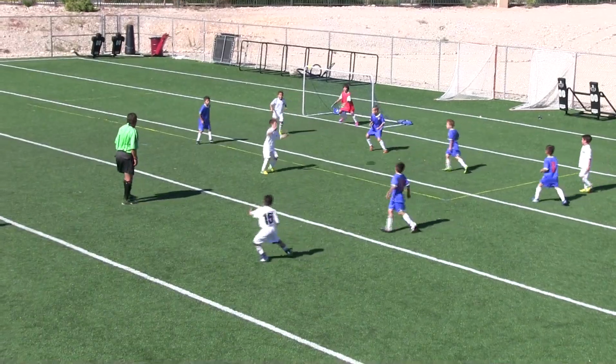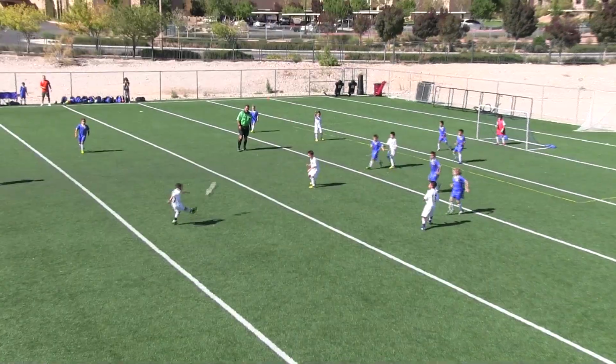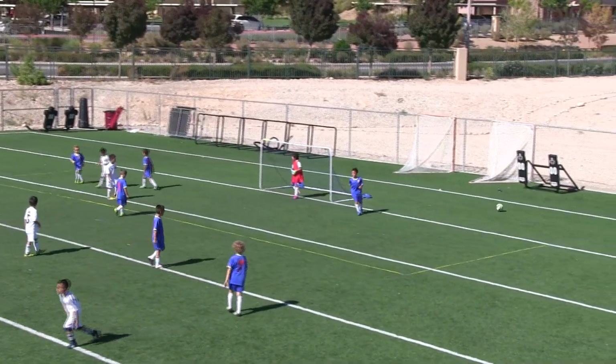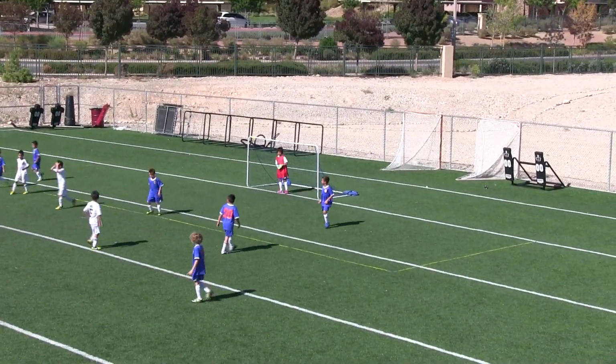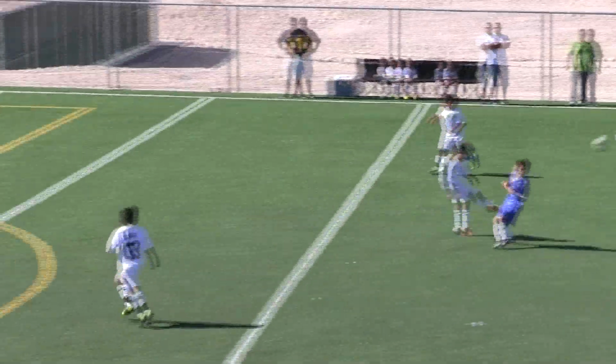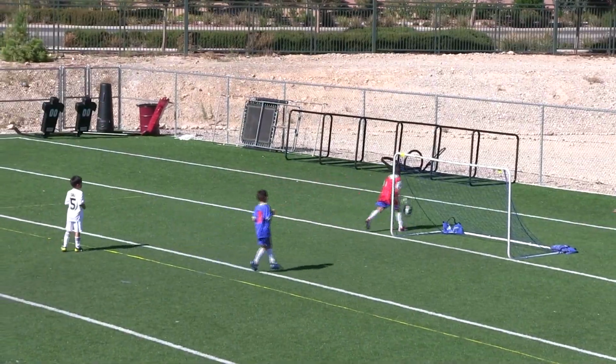The Heat defense manages to get it up top. Oh, they go inside. They look for the header. There's a shot to the net. Oh, the header is going to be just wide of the post and out across the back line. Wow, you got to like the way Serena moved it in and out. Ryder Breeden now back the other way for Serena over the hands of the keeper.